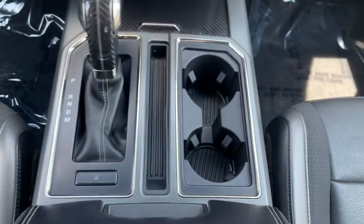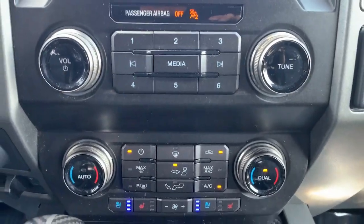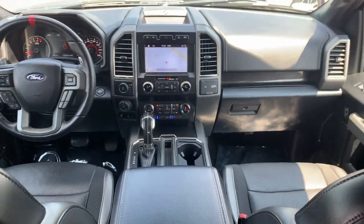Get more out of a light duty pickup than you ever thought possible. This F-150 is waiting just for you. Come in for a fun and easy test drive. Our team will make it the best part of your day.